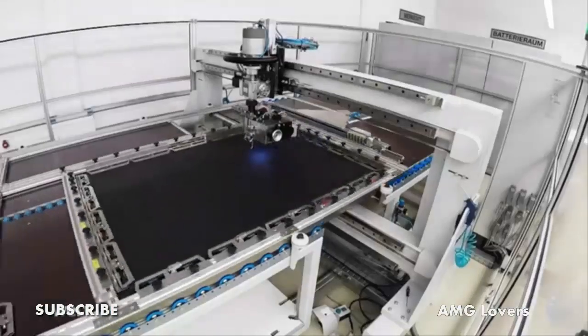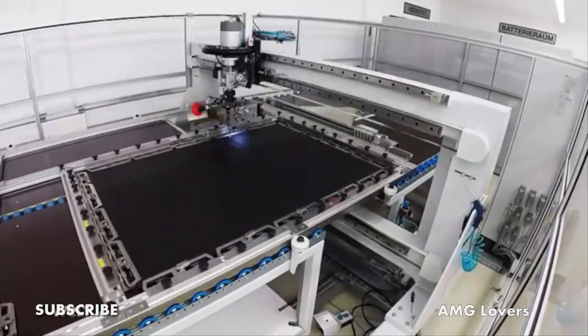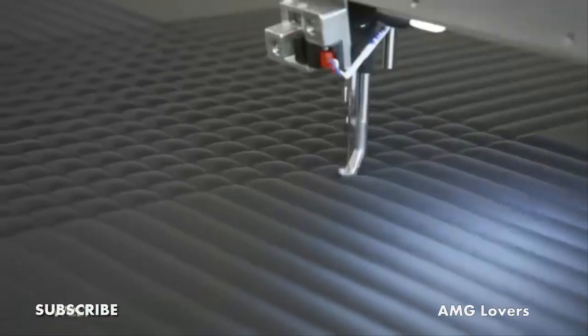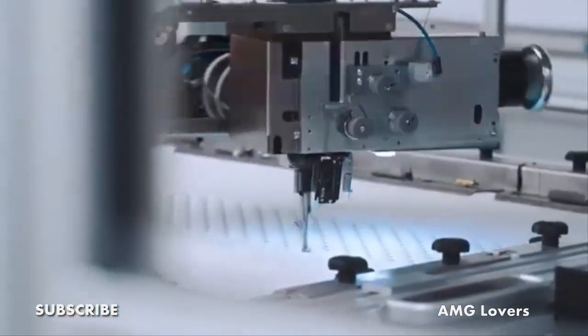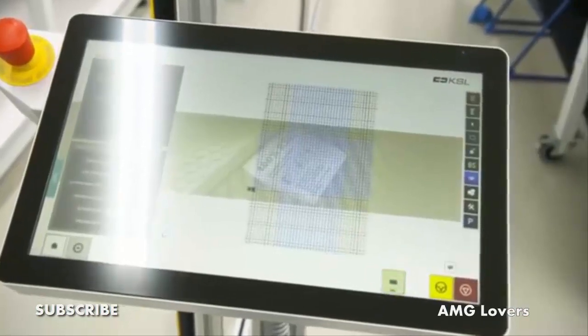The upholstery shop is state-of-the-art. A computer-controlled sewing machine produces the elaborate decorative seams. The sewing head can rotate 360 degrees and accurately sew more than 150 different patterns in all kinds of leather.